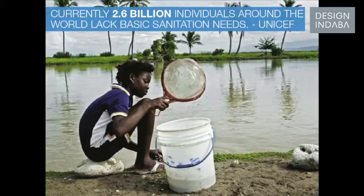People are going to the bathroom in the water, then they're drinking the water, and that's how diseases like cholera and other diarrheal diseases are spreading. Now, currently, there's 2.6 billion people in the world that lack basic sanitation needs, and that's an incredible number. Now, if you look at South Africa, the population is about 50 million. Imagine 1/3 of your population not having access to a bathroom.